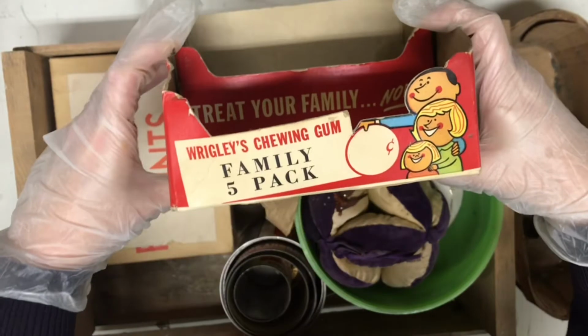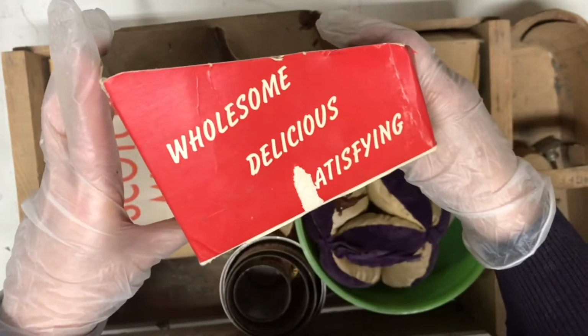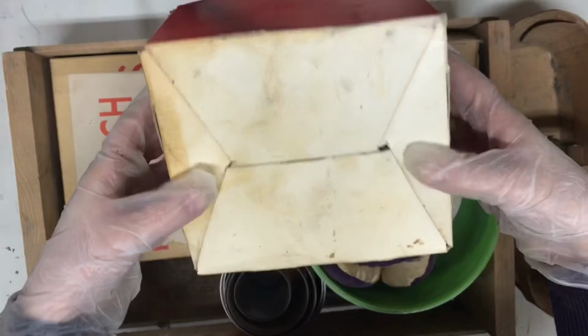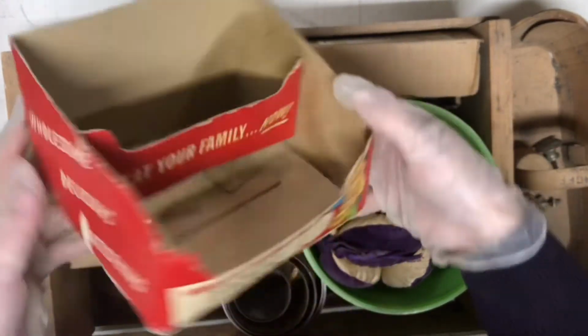Wrigley's Chewing Gum Family 5-pack. Treat your family now. Wholesome, delicious, satisfying. It's not exactly words that I would associate with bubble gum or chewing gum, but whatever. Yeah, so that's a cool little box. Obviously a store display at one point.